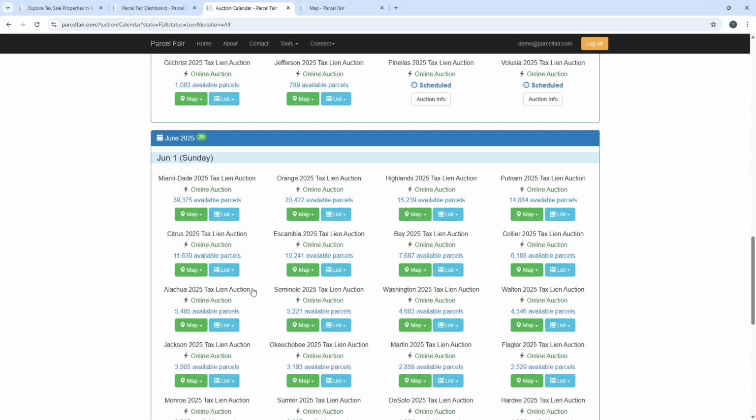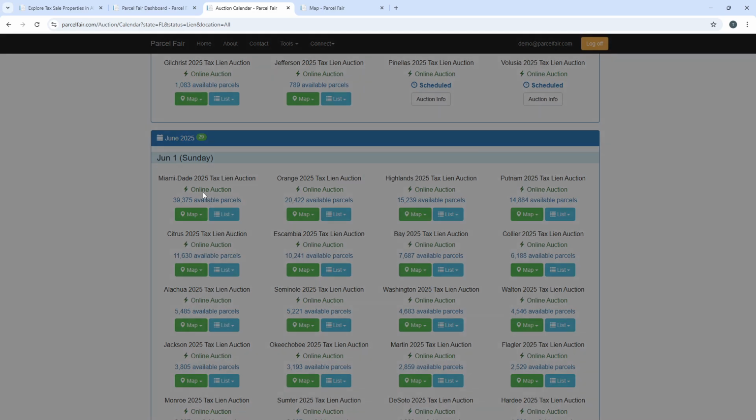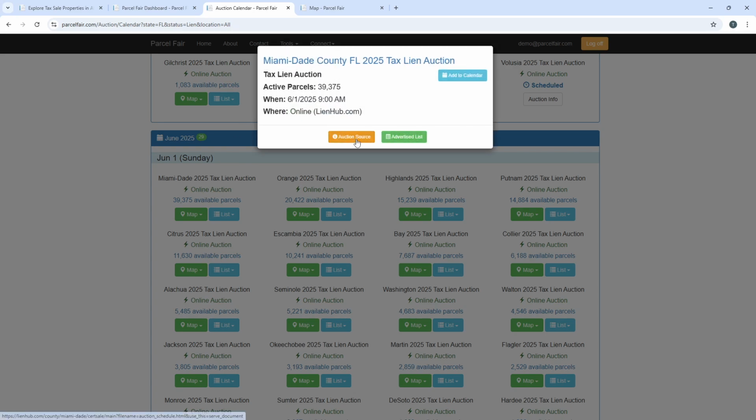So looking at this, you can see the property count. If you click on the auction, you can see where it is. This one's on Lien Hub. We'll link you straight to the source and the list if you want to go to it.